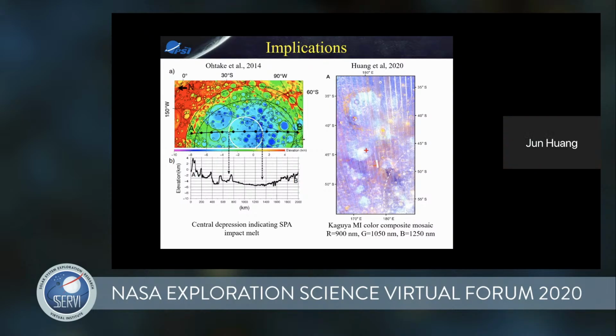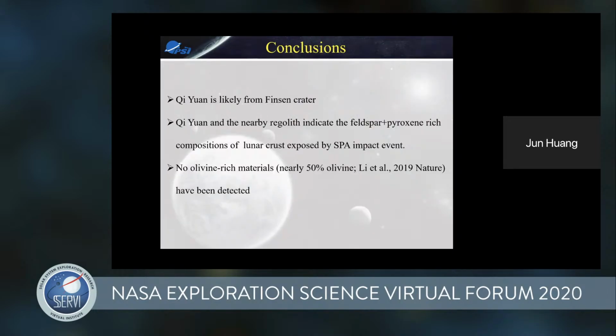Yeah, so we think mostly the rock Qiyuan is a representative of lunar crust, not from the mantle. So the take-home message is Qiyuan is likely from Thyssen crater, which is consistent with orbital observation, and Qiyuan and nearby regoliths indicate a mineral assemblage of feldspar and pyroxene. We don't see olivine-rich materials reported by our colleague.